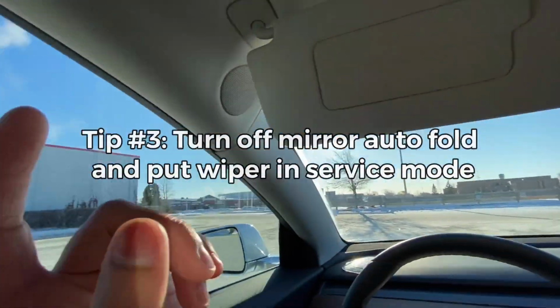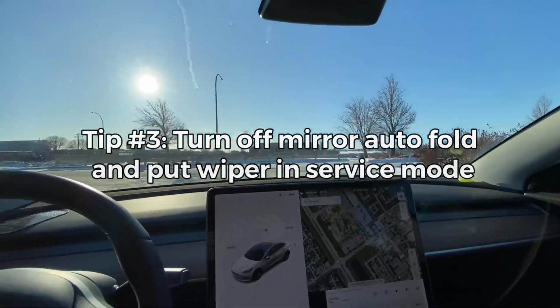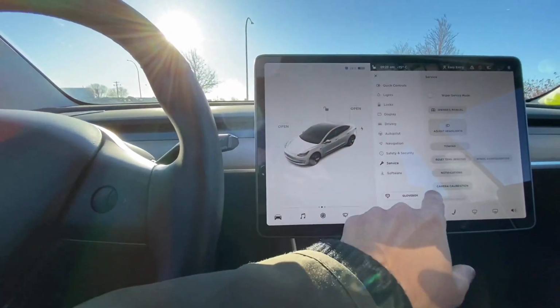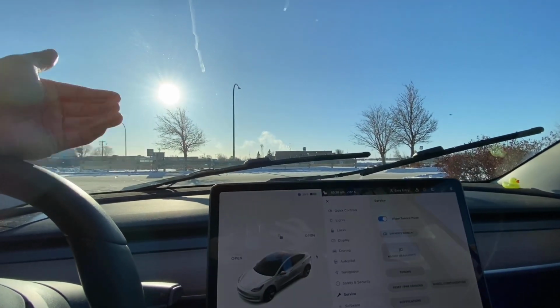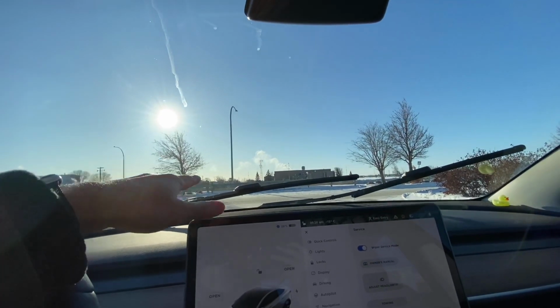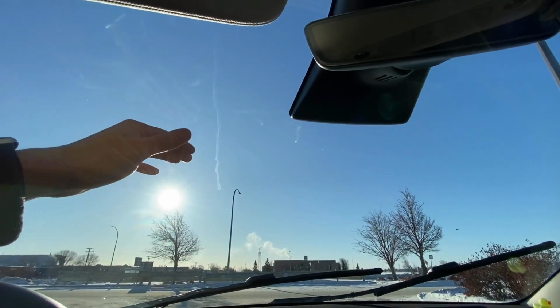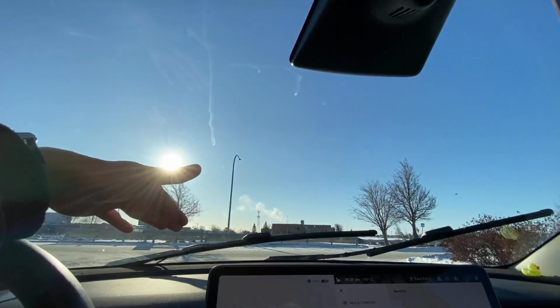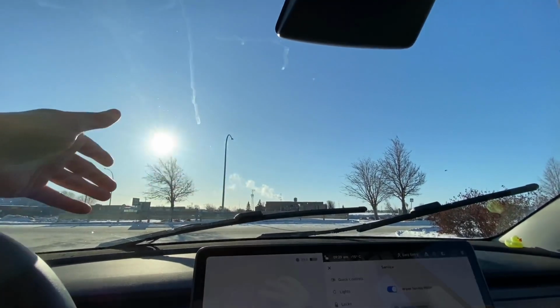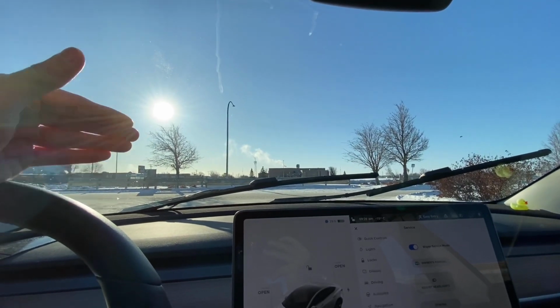So the last tip I'm gonna give you guys is turn off mirror autofold and put the wiper into service mode. So go here, go to service and turn this on. What this does is pushes the wipers up, so when you defrost your car, it warms up the wiper as well. If you don't do that, all the ice that's built up here melts into the wiper, and there's nothing that's warming the wiper underneath when it's hidden. So ice builds up in it, so that prevents it. You need to do this especially if you park outside and it snows.